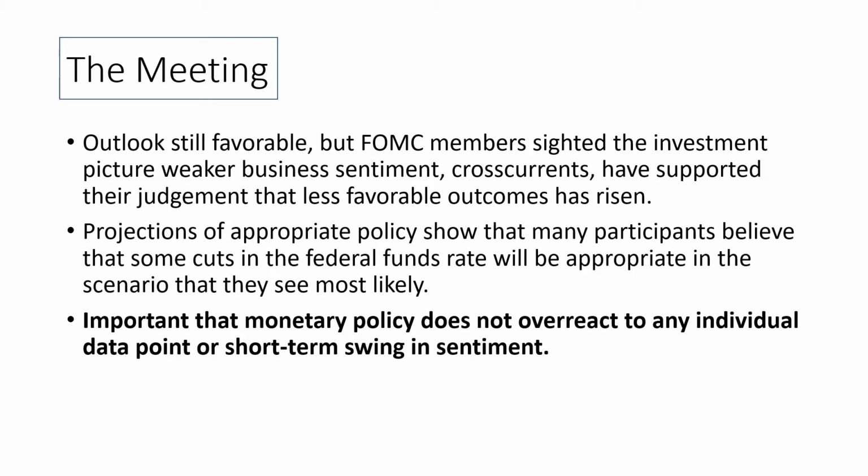And then he closed, really restating what he stated in the beginning, just a little bit more prominent, saying that it was important that monetary policy does not overreact to any individual data point or short swing in sentiment. They didn't want to see any one data point and react emotionally or quickly and just slash rates by a quarter or a half point, but wanted to move slowly and make sure they are making the right decision at the right time when the U.S. economy needs it. So that was his statement.